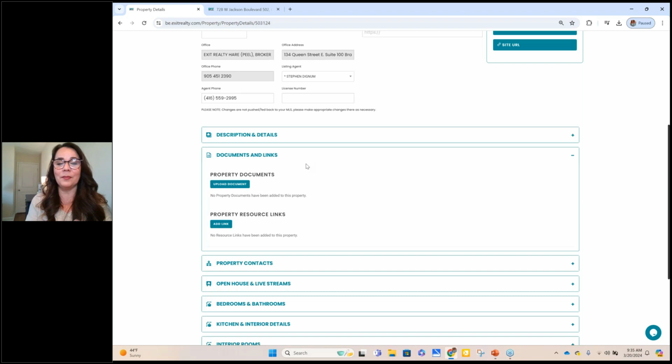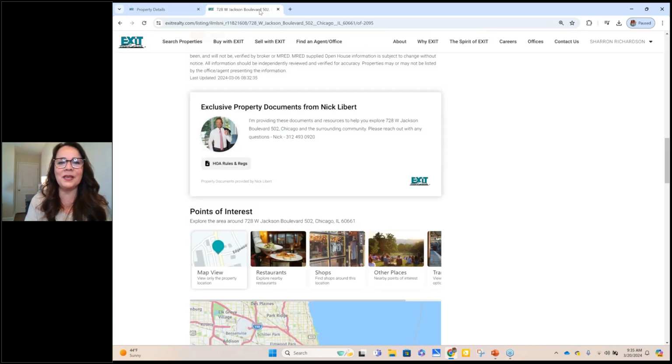So he's like, no problem. I'm going to add it as a document. And it was literally a 2.5-page document. But it was important for me to have that as a seller. I wanted to see that when he's marketing my listing. It was really important for me to see that document online, because what it does is I'm assured as a seller that my realtor, my exit associate, is marketing my property the way that I believe is very important.